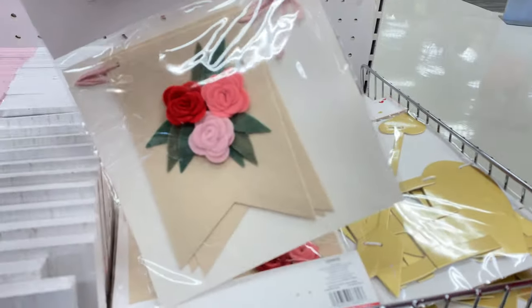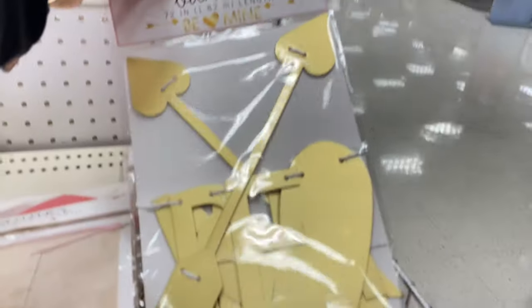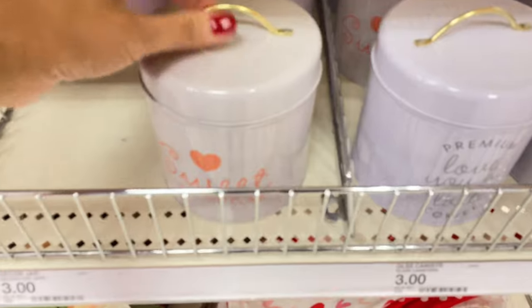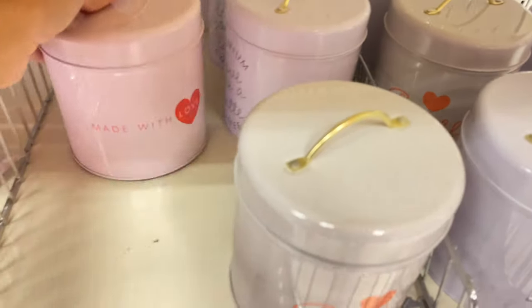Also, banners. Sometimes I buy these banners and I hang it up right in front of or over my fireplace. This time around, I didn't pick any up, but those are really cute as well. I also really loved these tins. Something I also might go back for.